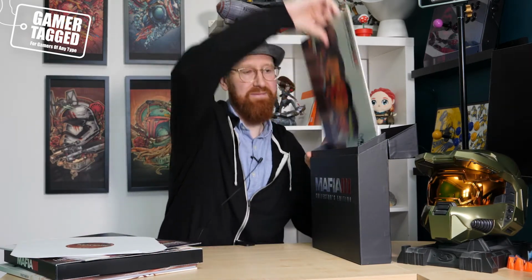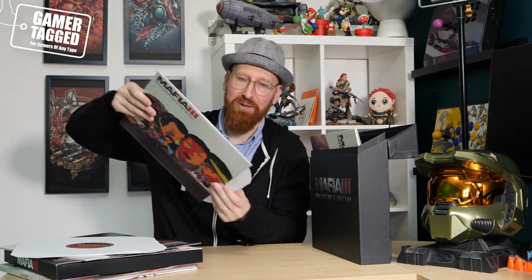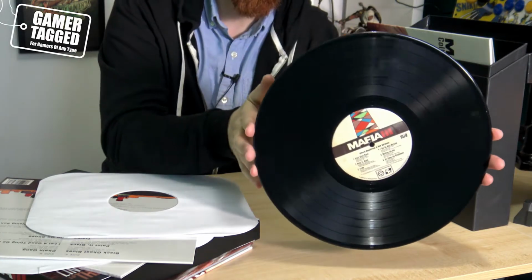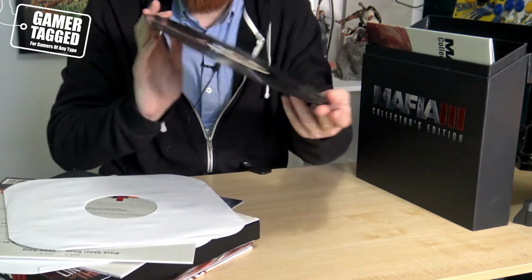Then we also have a second one, which is the official soundtrack again. Just beautiful. We'll take this out very carefully. We don't want to mark it up or anything. You get a really good look at it. Hold it by the edges. You can see there. Just incredible.